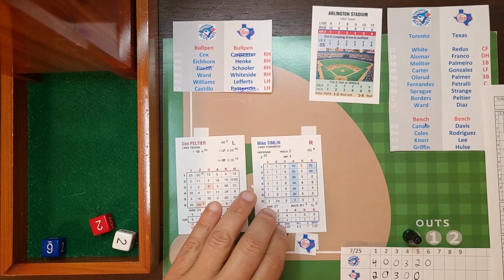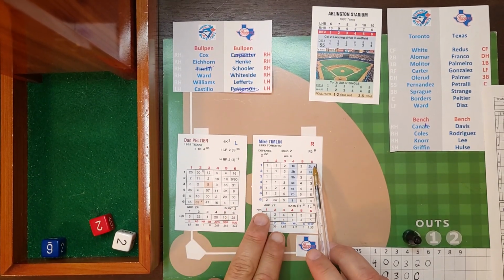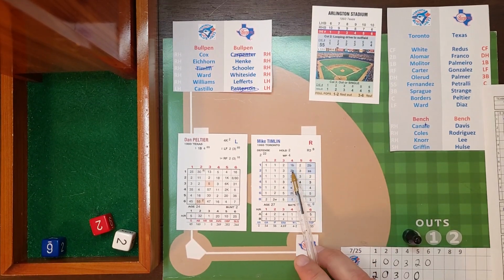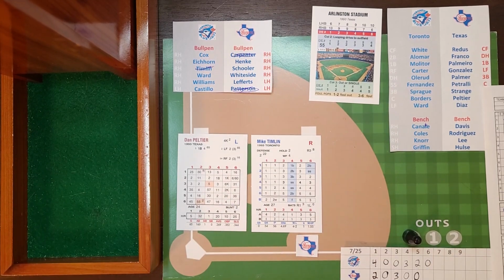And that brings up Peltier. And Timlin is a ground ball pitcher, so if he gets a 6-1 or 6-2 with the blue die, it shifts everything back to column 4 here and on the batter card. So he could turn a home run into a double play real quick. 4-4, though, is an 11.